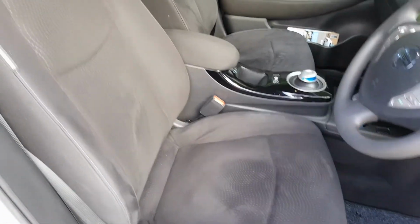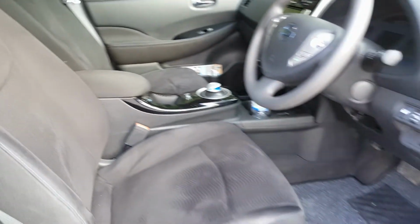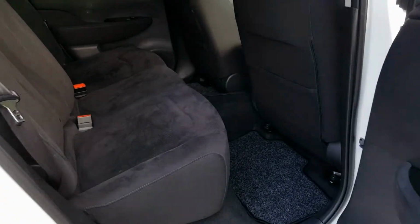So the seats are all in great condition, and the driver's door card. And then here in the back, it's all in immaculate condition.